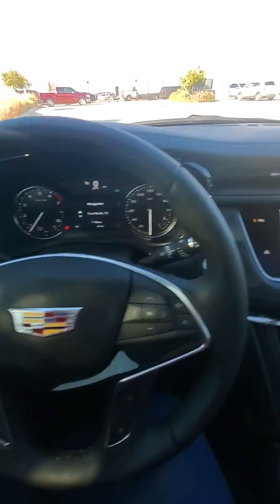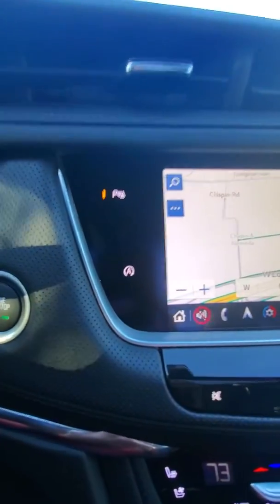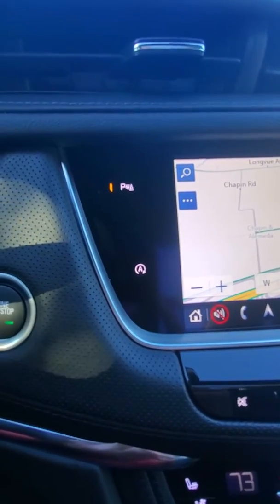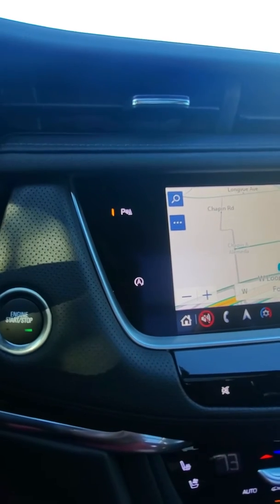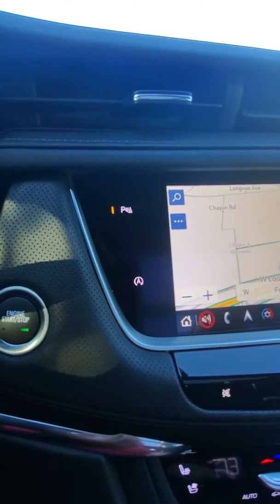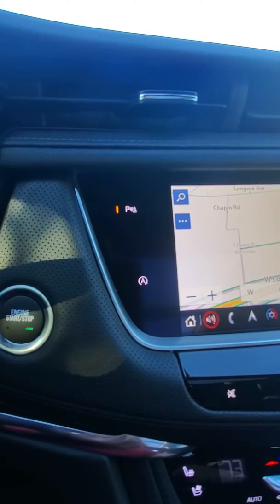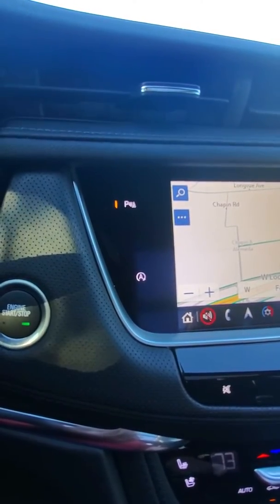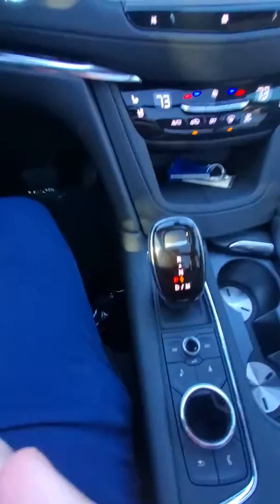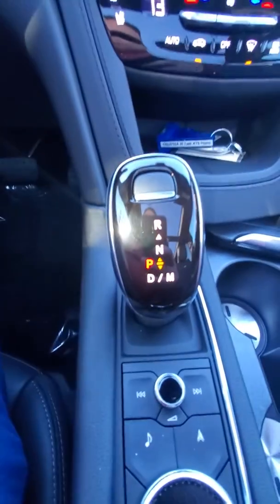Another thing that's changed is you can now disable the auto stop. Previously on other XT5s, they didn't include the button to stop it, so you had no way of disabling that feature. I think enough people griped about it that they added it into this one, which is definitely a good thing.